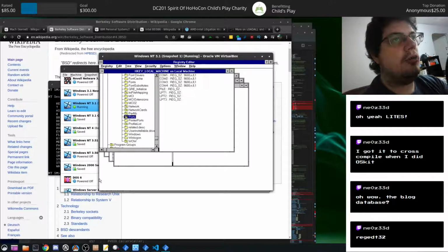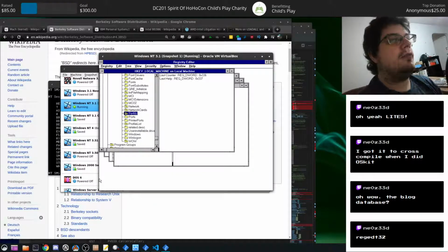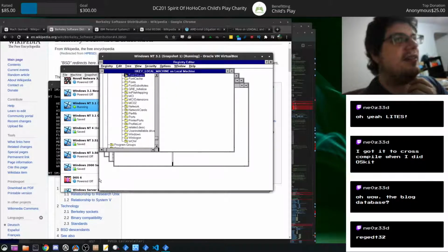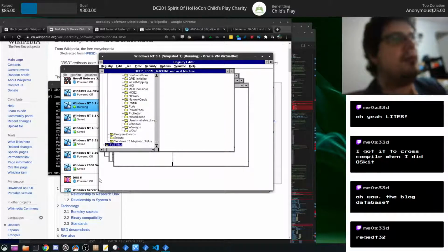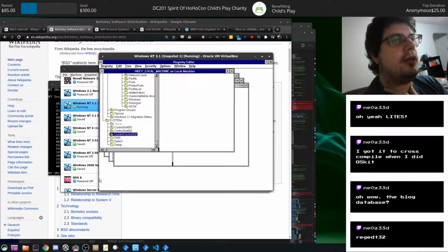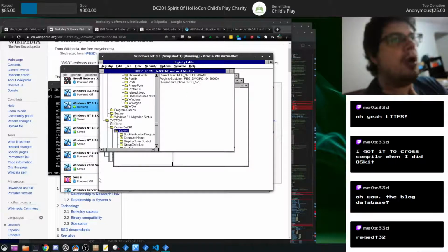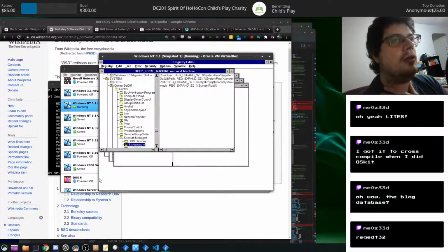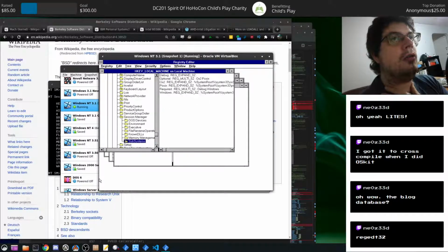We should know where to look because God knows we found this on the other one. NeoZed, weren't you on the stream when I did this, when I restored your backup with SQL Server? Let's see if we can find this. It might be in the control set. I doubt it, but maybe. Oh, there we go. Subsystems.